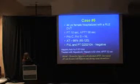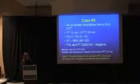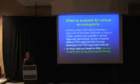So with this one, the moral is really to screen for heparin when you have an elevated PTT. And again, a decreased antithrombin, like the last case, can be seen with heparin and during an acute thrombosis.